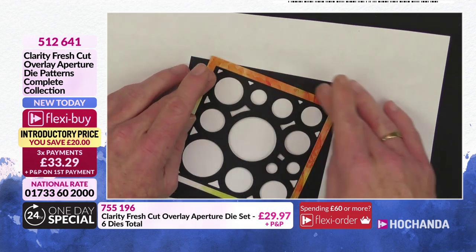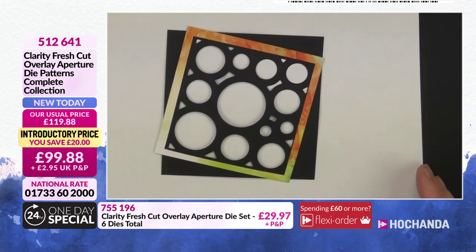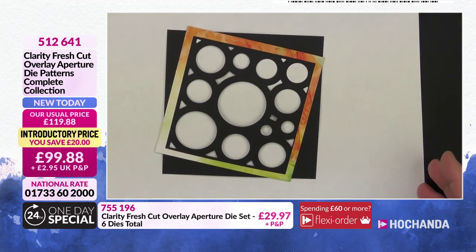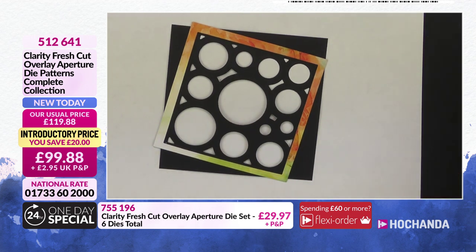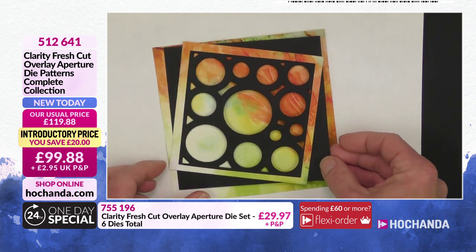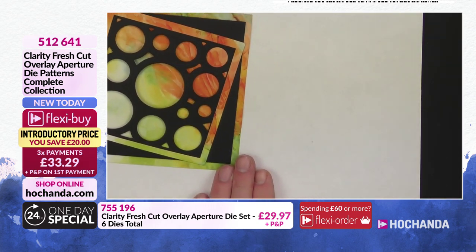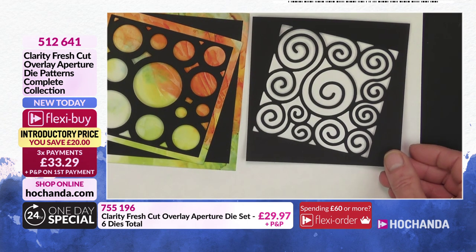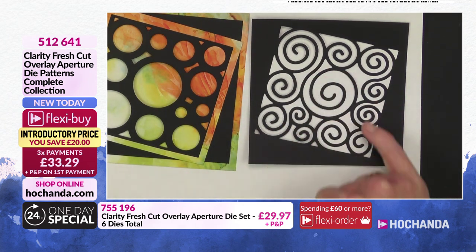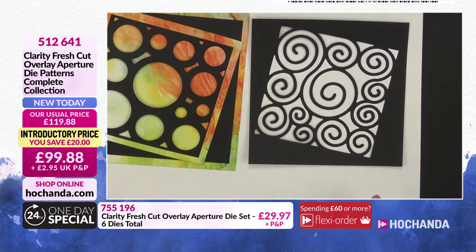Once I'm happy, I can press that down. So again, that adds another element to the design. The next step would be to bring the designer paper in. But in this collection, you're also going to get the beautiful swirls as well. I mean, this is great. You could chop this up, and all the bits that fall out as well are great to use.